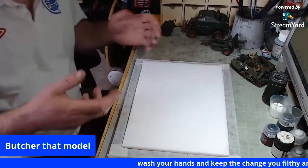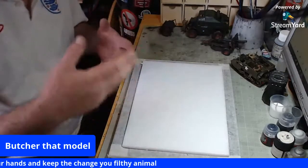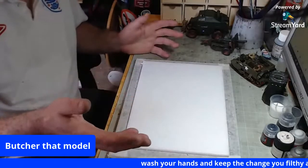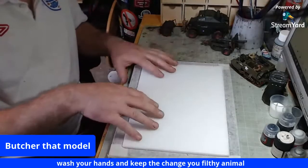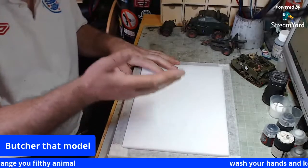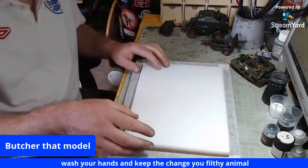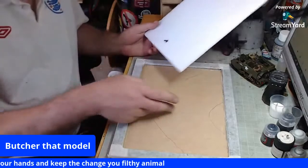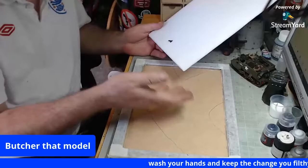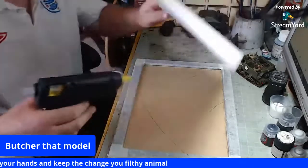PVA glue works on evaporation. So the air's got to get to it to evaporate the water off it to make the glue activate. So it works, but if you put it on that, then there's not a lot of air going to get to it, and it will take weeks and weeks to dry. You'll be surprised. I've done dioramas and I've stripped them a year later, lifted up the thing, and there's a blob of PVA glue in the middle that's still wet because it's just never had the air to activate it. So I'm just going to use hot glue on this bit.